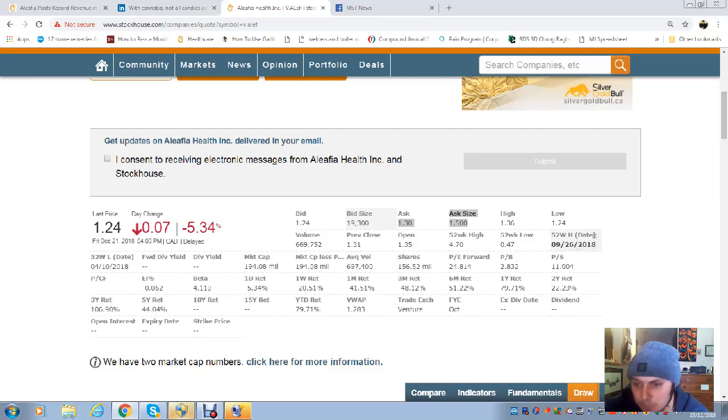697,400, right? The price to sales, I'm not sure if this is correct, because it doesn't make sense, because 200 million pretty much divided by 11 is around 18 million, and they didn't do 18 million. Sometimes these things are all off, and their price to book is 2.832, but I don't really think that counts into their assets as far as having the outdoor grow. It's not really these companies.